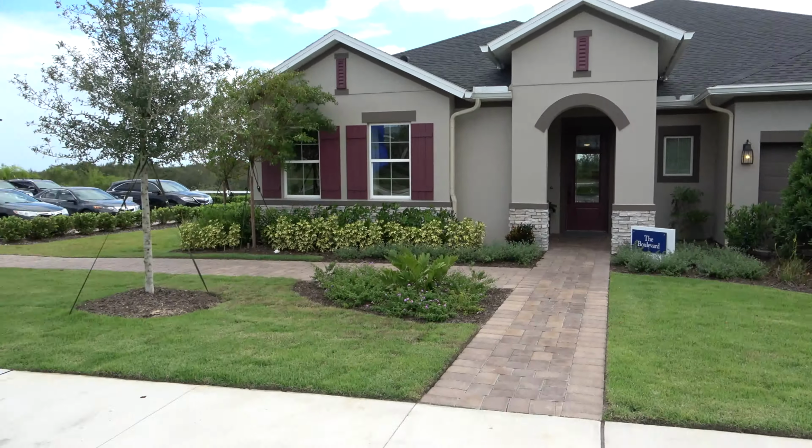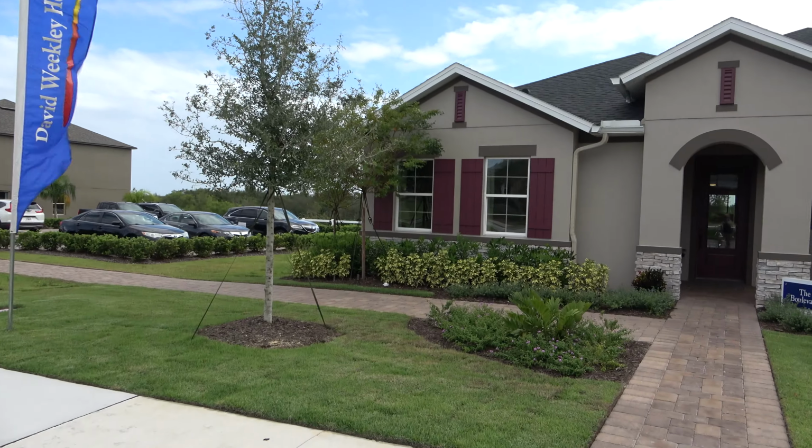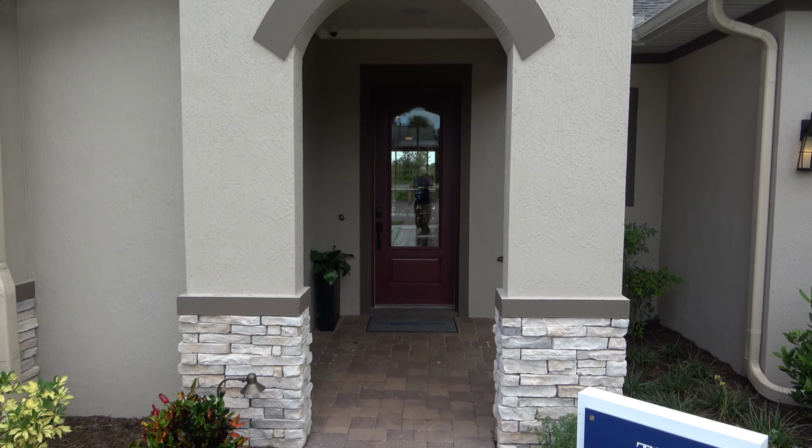Man, is it windy? I don't know if the camera's picking up the wind, but boy, it is windy. It feels good though, because it's always so hot in September.